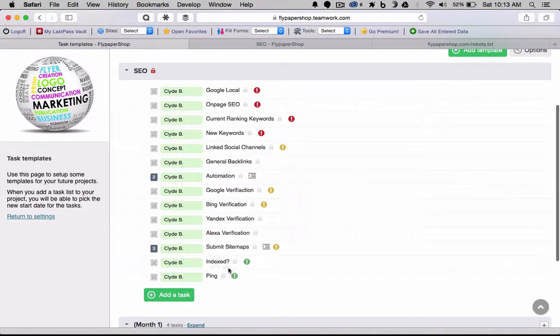The index takes about 1 to 3 weeks, once I submit your site and get it verified, and then I submit the sitemap. The robots will go through the sitemap and say, okay, he wants this in here, he doesn't want that, he wants this in here, he doesn't want that. And it takes a little time, but if you have a small website, typically about a week, all the pages of your site will be indexed into the search engines.